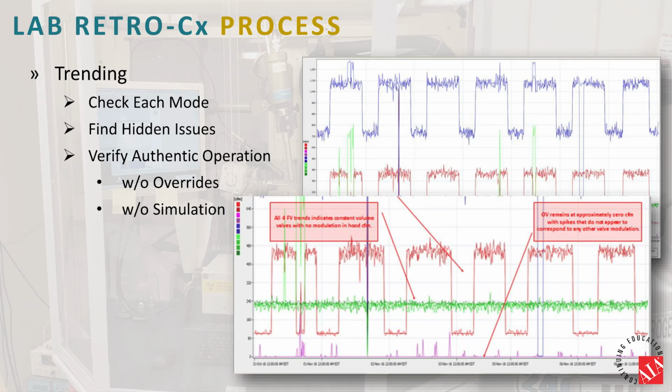So one of the last tools I want to talk about in the process is trending. So this is huge for us. We typically get access to the BAS as soon as we can, and we'll start setting up these trends to make sure that we have every piece of data that we want. We usually trend them as labs individually. Like you see here, this is a complete lab.